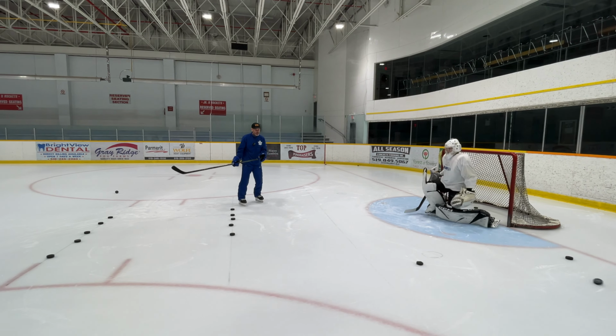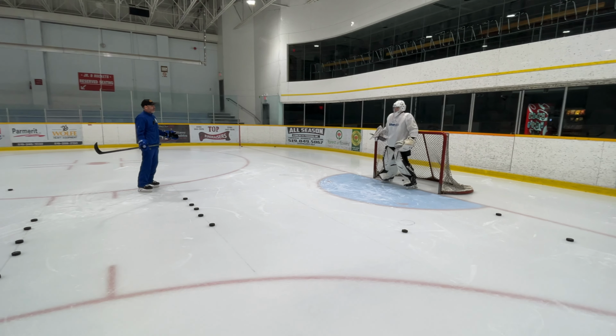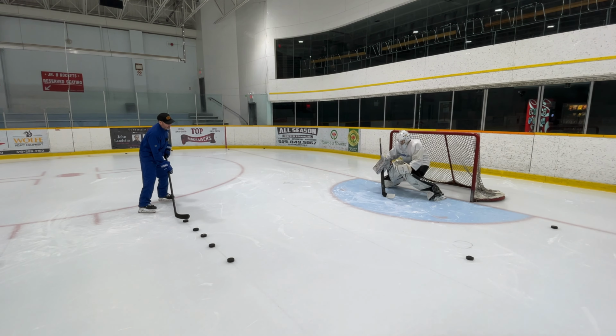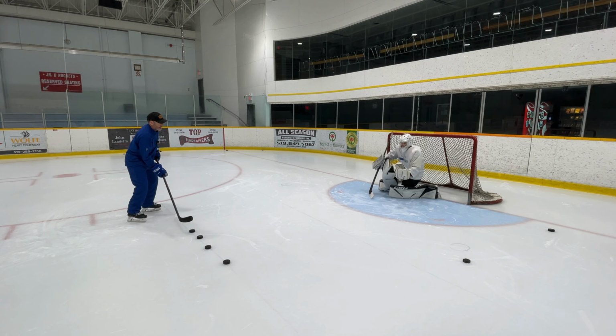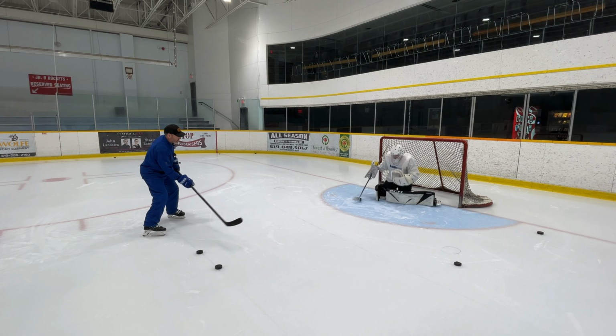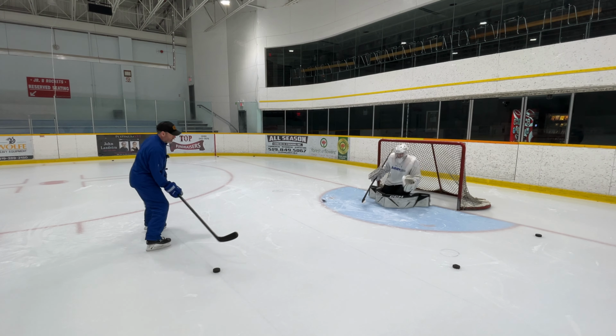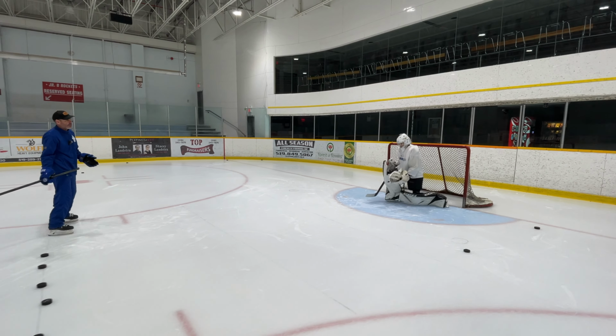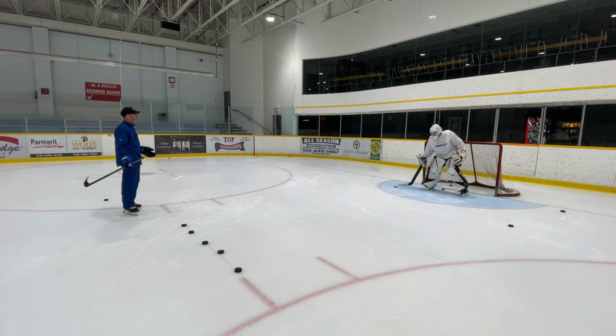So now, presumably another 4 feet back, he's got a little bit of additional reaction time. He should be able to react to the projectile a little bit better now. Now from here, he should theoretically own me. Right, Ben?